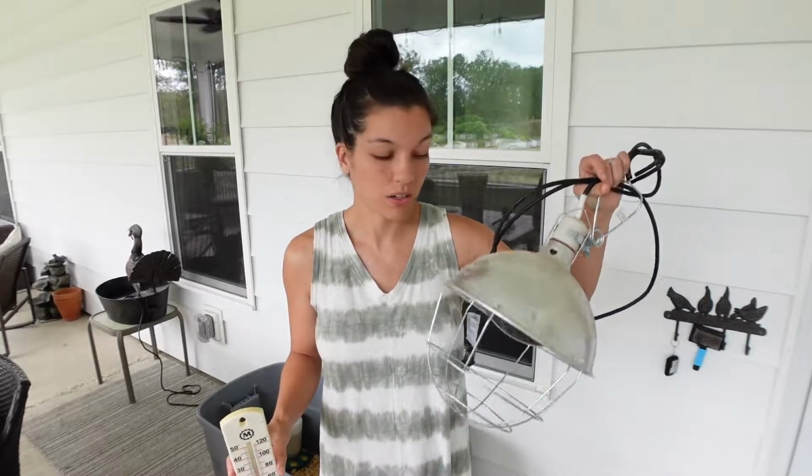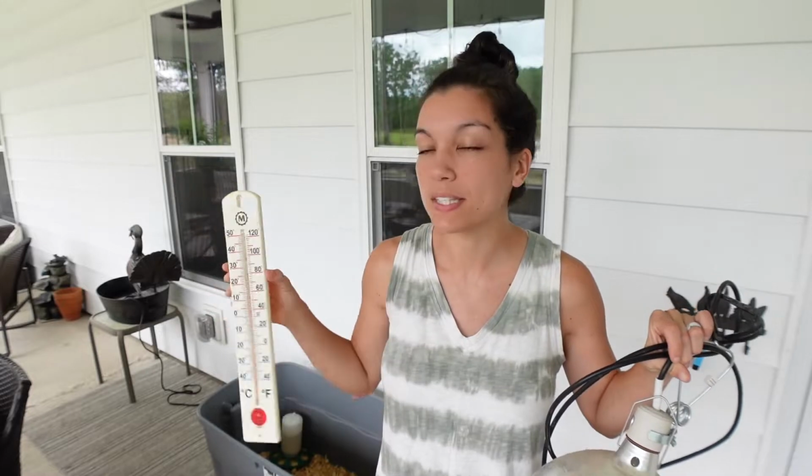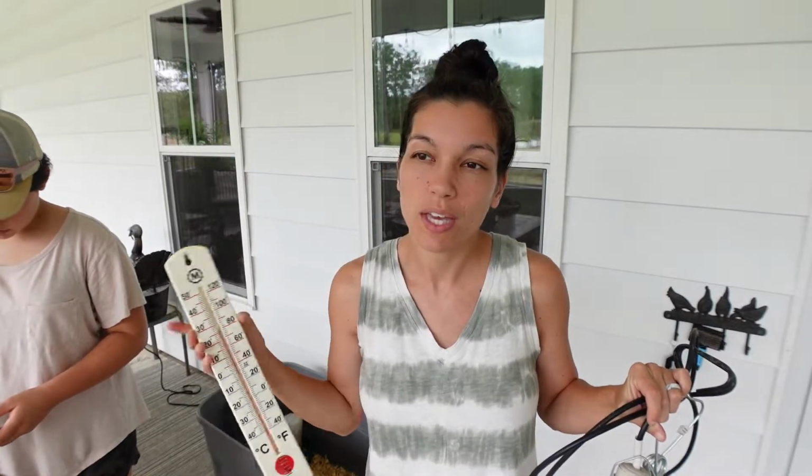Okay, while Reagan is filling up their waterer, I thought I'd show you guys a couple things to keep on hand for chicks as well. So we have a thermometer that we like to keep inside of the bin. It's pretty warm here still. I think it's like 85 degrees today. It is a little bit cooler on the back porch, and we do keep our ceiling fans running, so it's probably a good 10 degrees cooler up here.